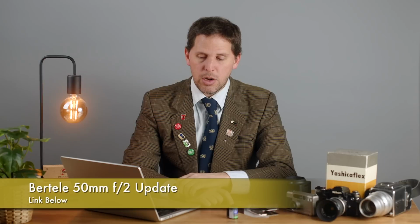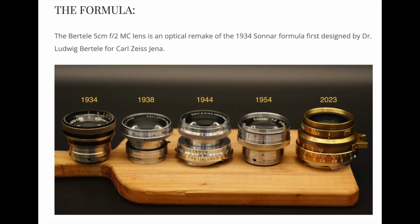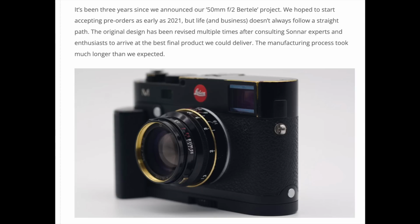Then also from Omnar, we have the Bertele update. They've been working on a 50mm f2 lens. There's a bunch of news there. I recommend you go read it. But basically they're coming out with a very small, very compact, very nice 50mm Bertele lens from Omnar and Skylinet.